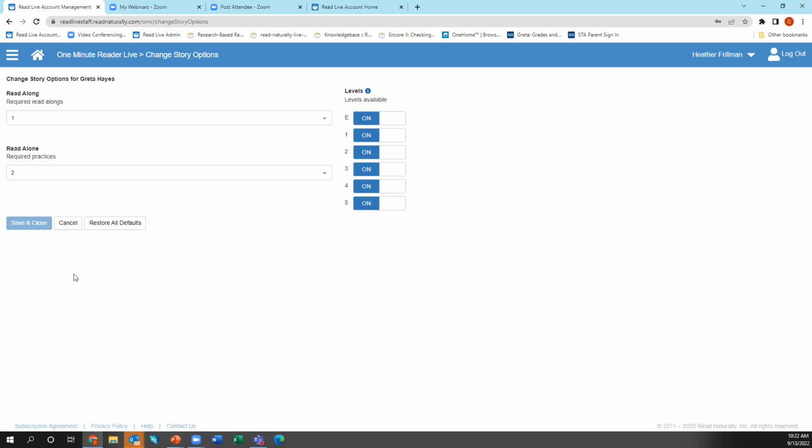And so while I'm in there, I will at some point show you how you can make the change when the student's working. A lot of times we don't realize there's an issue until the student's actually working in the program. And then we see, oh, that shouldn't be that way. So I'll show you how you can make that adjustment if that's what happens with you.